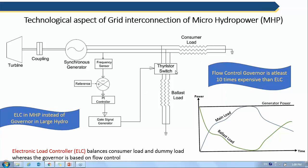And for the grid interconnection, when the micro hydro system is interconnected to the grid, we just deactivate the ELC. When there is an outage or some disturbance in the grid, the ELC again comes into action and diverts all the power generated to the ballast load, that is, a dummy load.